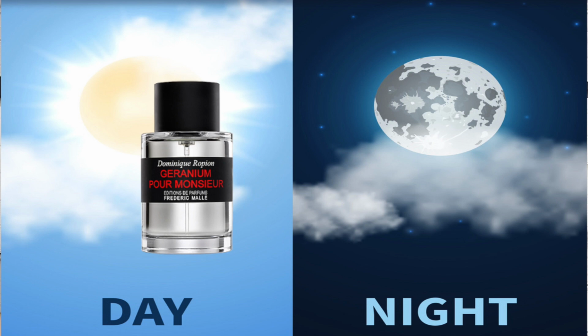Day or night, I feel like it's more of a daily driver. You could dress it up or dress it down, doesn't matter, but a daily driver. Versatility, I think it's above average. It's one of those that you spray it and you don't think about it. It's not going to be something that people are going to go, who's in the building smelling like cologne? It's not one of those. It's very well made.